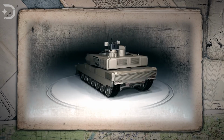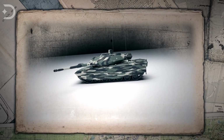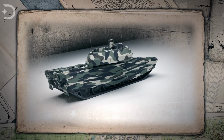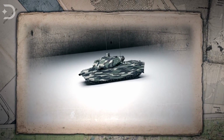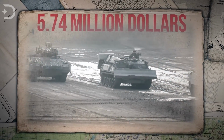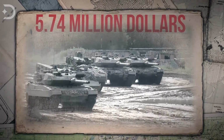An MTU MB873 diesel engine powers the tank and provides 1,500 horsepower and is able to reach a top speed of almost 45 miles per hour, making it one of the fastest tanks over flat terrain. There are many other features of this tank that are classified, but with a price tag of $5.74 million, expect it to have cutting-edge technology.